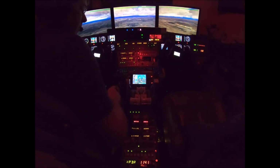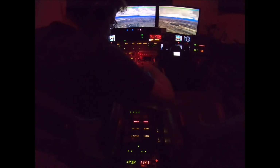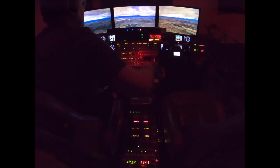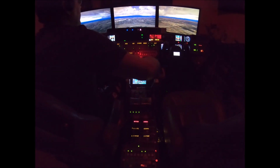This airport right in front of me here, what is that? Is that Opa-locka? I think that's Opa-locka. Is that Opa-locka or is that North Perry? Oh, that's North Perry. That's North Perry. That's Opa-locka.